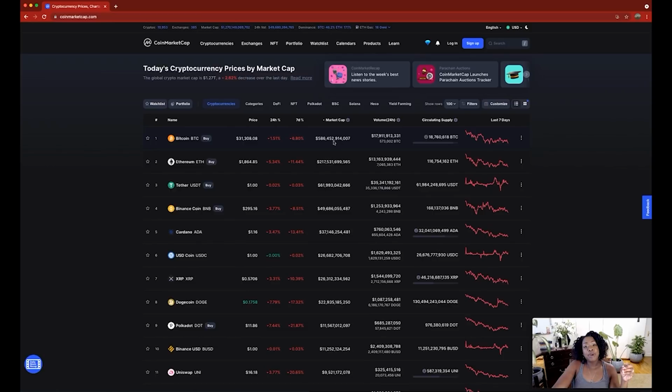Okay, the next column is market capitalization. As I told you, market cap is price multiplied by circulating supply, not total supply, not coins that aren't out yet into the market because they're minting new ones or creating new ones on the blockchain. These are ones that are actually circulating.